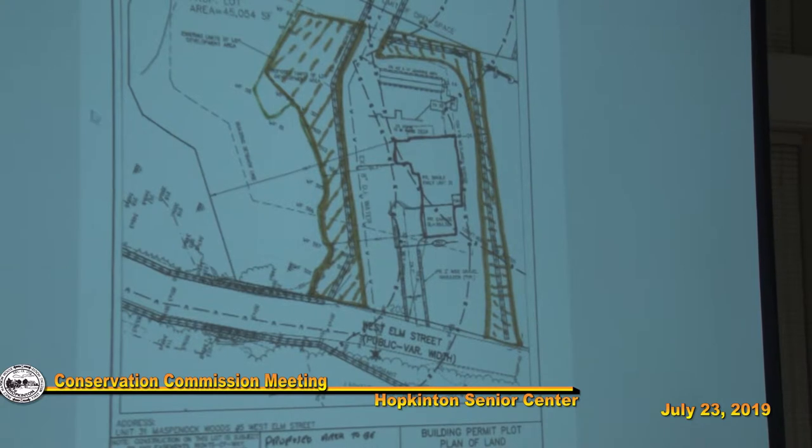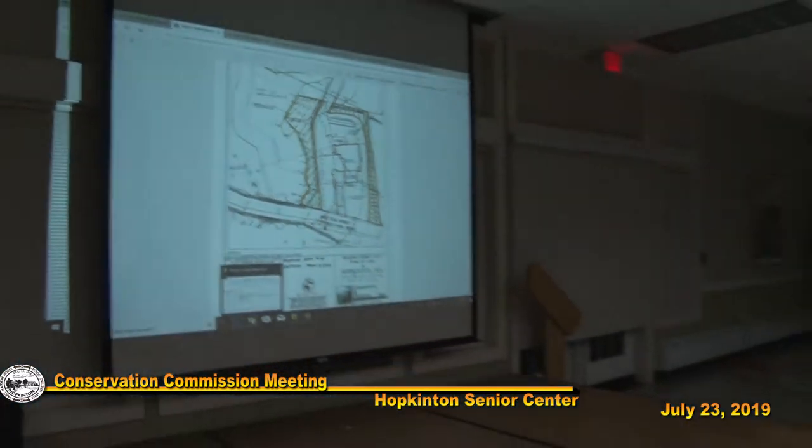From the viewpoint of the replication areas, which is all this yellow area, we didn't have any great designs, maybe some wildlife mix, whatever the commission would want to see within that restored area. We could do some plantings, a wildflower mix, whatever the commission deemed appropriate.